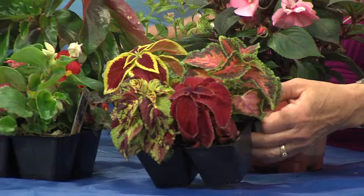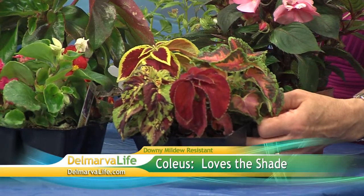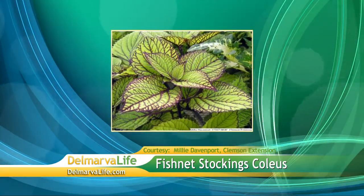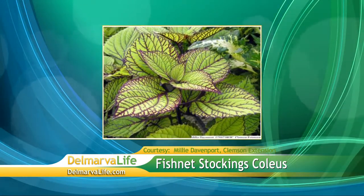What about coleus? Coleus, these are neat. Coleus comes in so many different colors. Look at these guys. We have red and yellow, we have multicolors, and they come in large leaf and small leaf. One is called duckfoot. Funky names. They're just all really neat. They love the shade. And that's not even the funniest name. There's the fishnet stockings. Don't you love that one? And there's a picture of it right there. Isn't that gorgeous? And that bright chartreuse is going to really sparkle in the shade, which is nice.